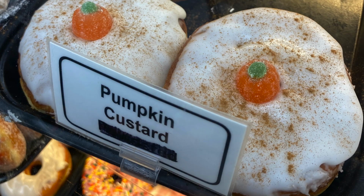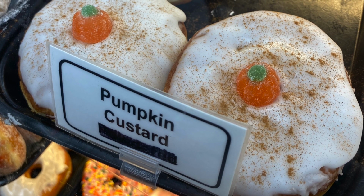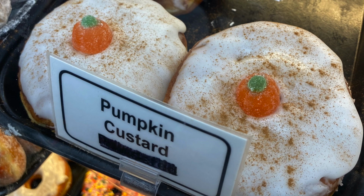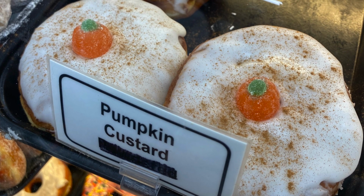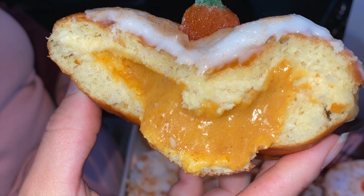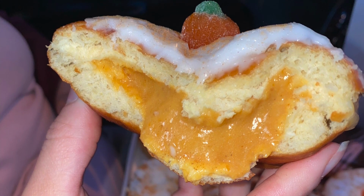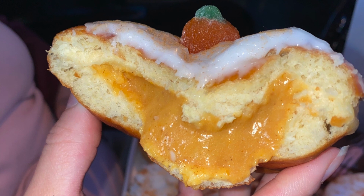But the donuts were amazing. Those things are just huge, they're heavy, they're very filling. That pumpkin custard was amazing. And so you're gonna see a little bit more of that pumpkin custard as the wife and I go out to the car to give these things a taste, if you will.